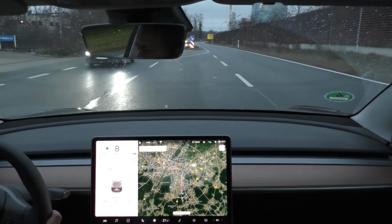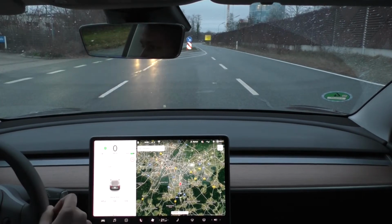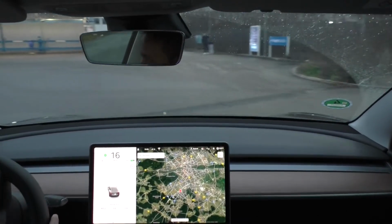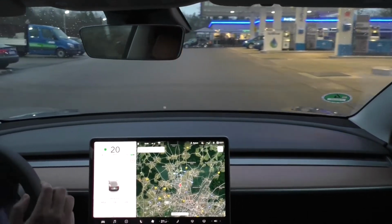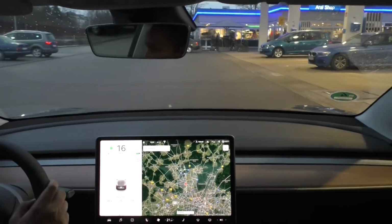I am at my destination. I am near a petrol pump. I will stop at this petrol pump. So here again, me stopping at a petrol pump with my electric car. It's fun to confuse people. Anyhow, I drove 43 kilometers.